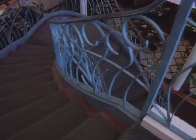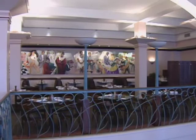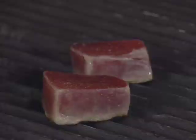We begin at the Palace Cafe in New Orleans. It's one of the properties owned by the Brennan family of Commander's Palace fame. Chef Robert Bruce offers a crabmeat Napoleon. Then from one of San Francisco's great seafood restaurants, Aqua, Chef George Morrone does an entree of ahi tuna, foie gras, and portobello mushroom.